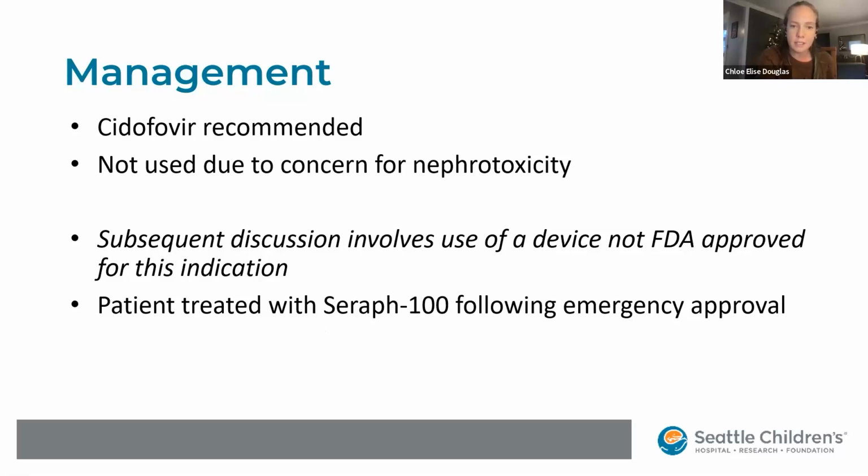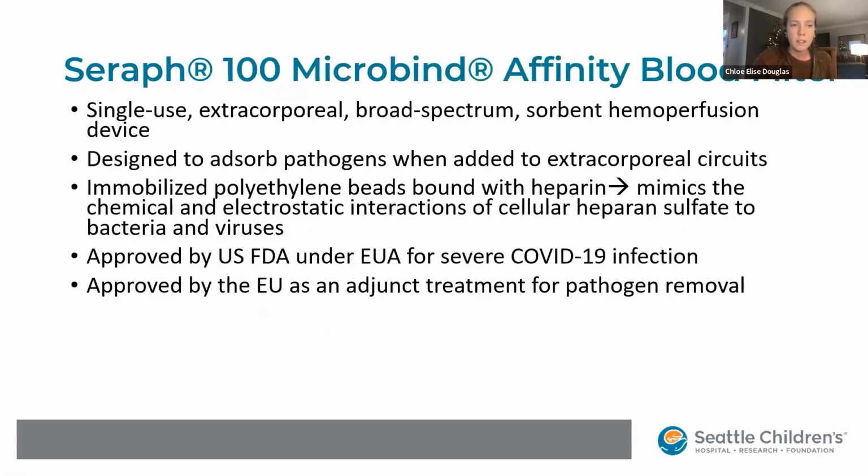And I just want to acknowledge that this is a discussion of a use of a device that's not FDA approved for this indication at this time. So the Seraph 100 microbiome affinity blood filter is a single-use extracorporeal broad-spectrum sorbent hemoperfusion device, and it's designed to absorb pathogens when added to extracorporeal circuits.